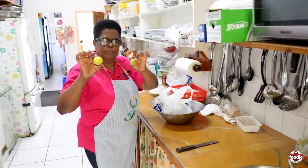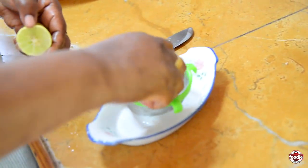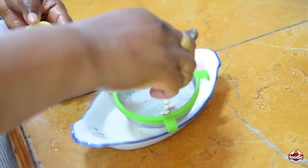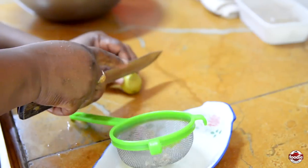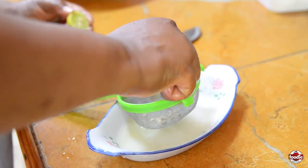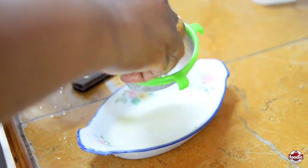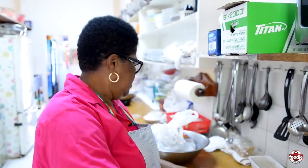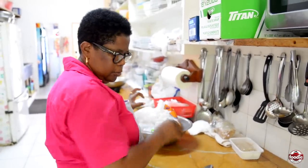A little one and a big one. And I try my best to avoid seeds in my fish broth because it's not a pleasant thing to bite seeds. So I put two limes. Depends on how much fish broth I made. At least two limes in my fish broth. But I like to do everything in an order. So all the lime skin and all of that go to the compost.